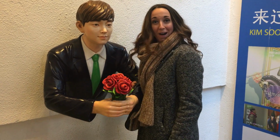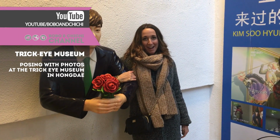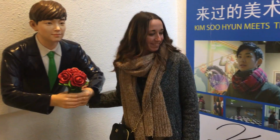Megan! You caught me! So we're at the Trickeye Museum in Hongdae. We're gonna check that out first, and then we're gonna go to the Love Museum, which is attached here. So let's go.